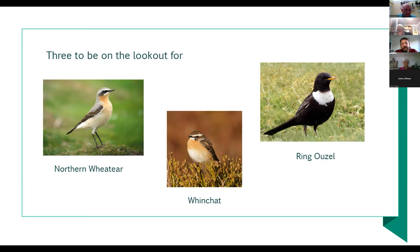so they're still making landfall on the south coast, and fingers crossed we might see one.